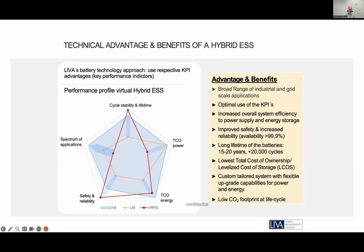We all know the advantages of flow batteries: the high cycle stability and lifetime, the low energy cost, and the high safety and reliability. But there are other advantages of lithium-ion batteries: low cost of power, and a larger spectrum of applications, mainly due to the speed of the batteries.